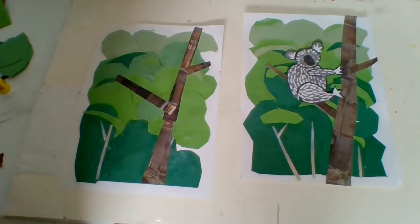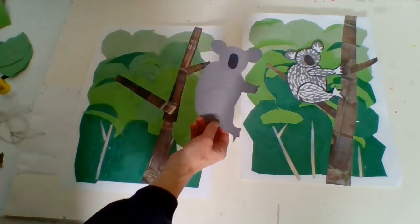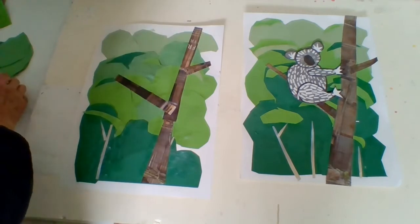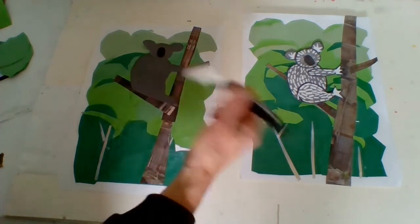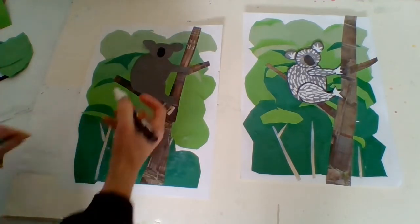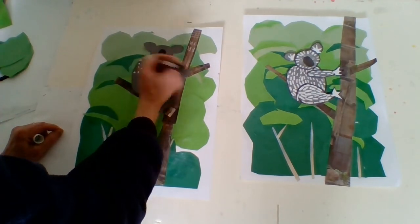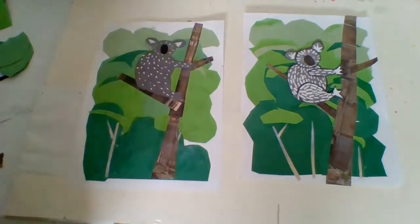Now this time for my koala, I drew it on grey paper and have cut it out. So I'm going to be sticking it on here. You might be lucky enough to have a Posca pen. It's a paint pen. And if you have one of them, that could be fun to put some little marks on to look like fur over the top of the dark grey. And there's our koala happily sitting in its bushland where it belongs.